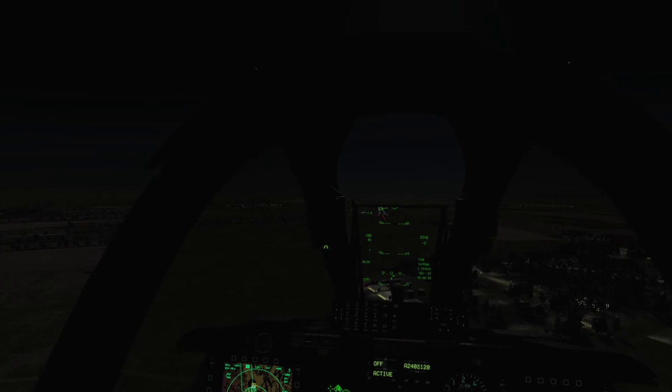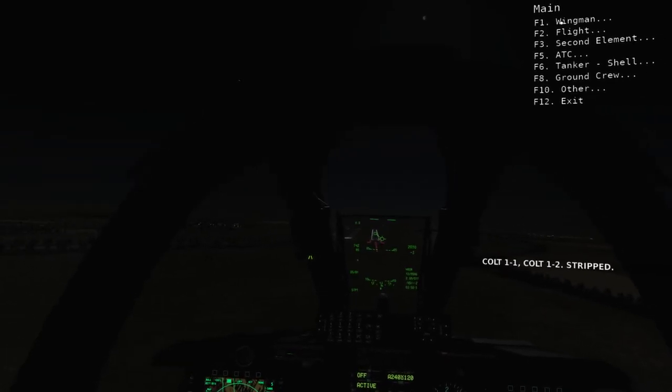Colt 1-1. Request landing. Colt 1-1. Vazani, clear to land. Runway 13. Colt 1-1, Colt 1-2, stripped! Altitude.